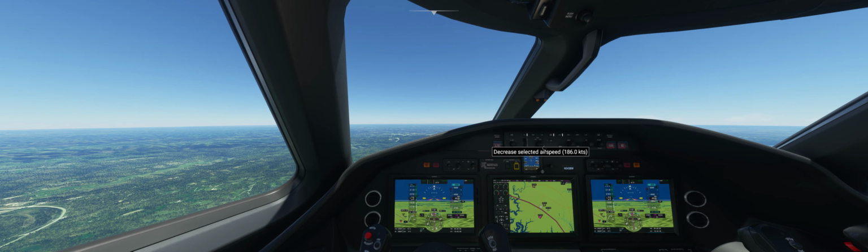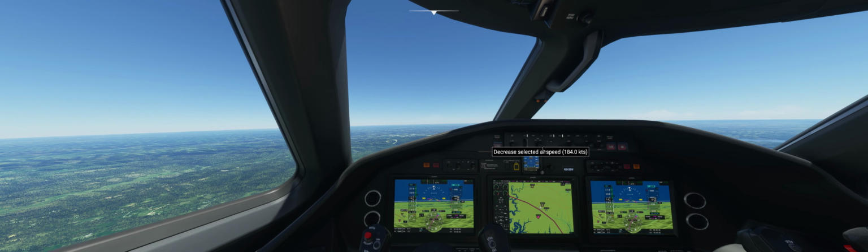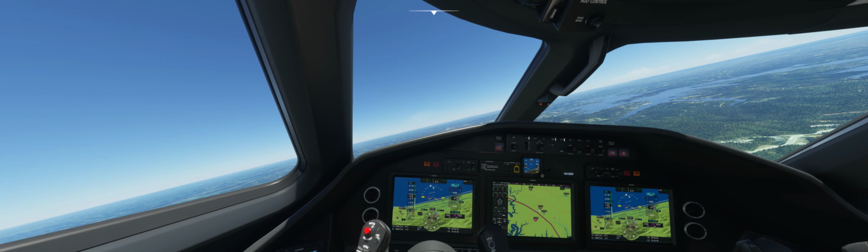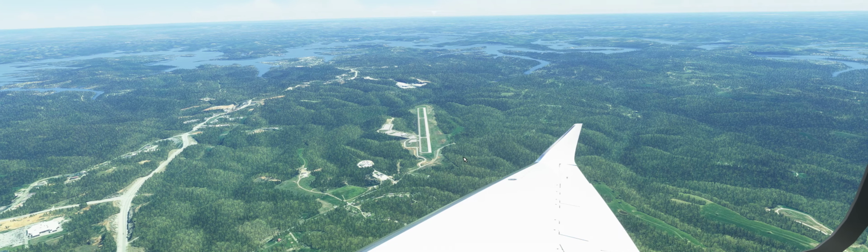Hopefully they correct. Interesting that we have not been yelled at, so I guess we were okay to initiate that descent. We got our tower handoff at 76 miles out, if you can believe it. Look at this. This looks great. Shallow out to 500 feet per minute. Look at that. Wow, there's an airport. Nice.